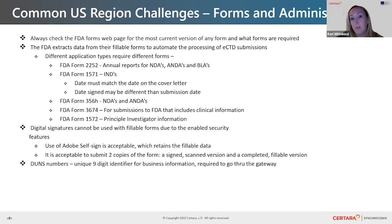Besides the 1571 that is used for pre-INDs and INDs, the 356H is used for NDAs and ANDAs. These forms are used to extract the data in order to process the submission. An important item to note is that due to the enabled security, digital signatures cannot be used. However, you can submit 2 copies if one is signed and scanned, while the other is a completed fillable form.